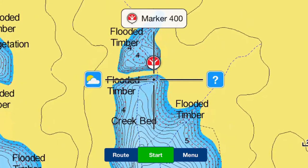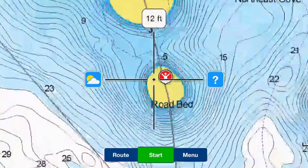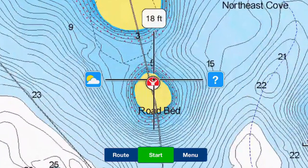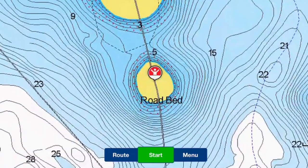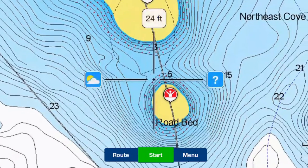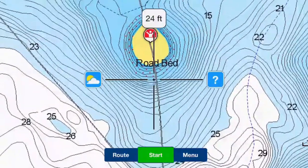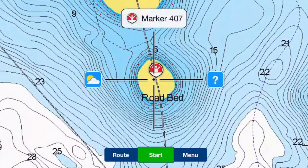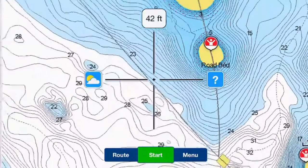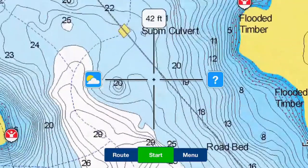Okay, let's keep going out. Again, we've got some other areas there. We've got this island that actually comes up now, which was just a hump. But I really like a couple different spots here. One would be fishing the roadbed right in between here, and then also fishing the roadbed out here. Obviously, I'm not going to fish the land, but focus on that area around there, because when the water was up, that would have been a really good spot to be fishing around.